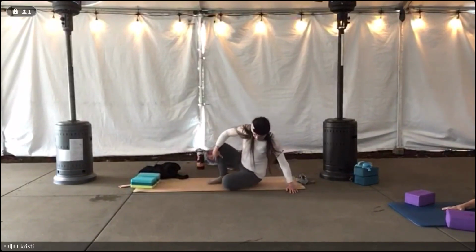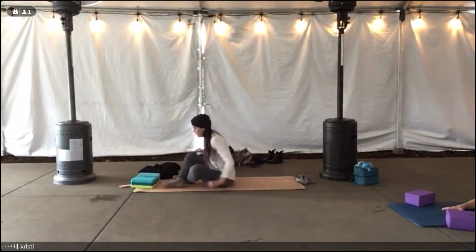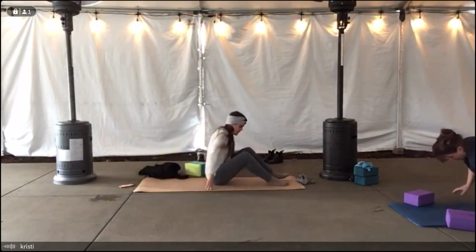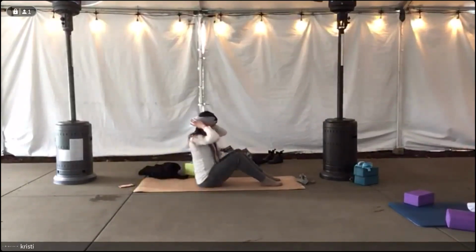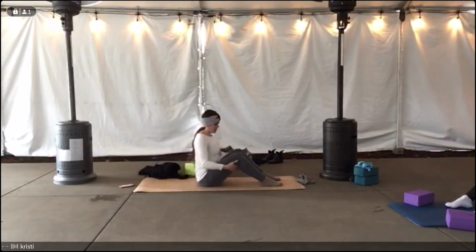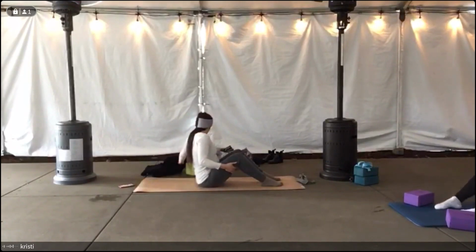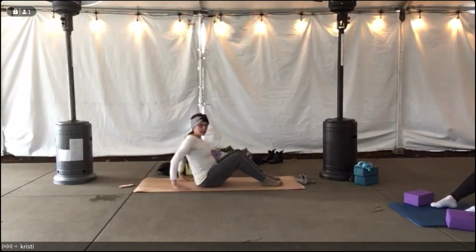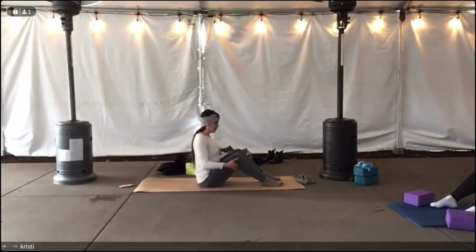When you're ready, you're going to bring yourself seated with your feet planted on the mat and your knees bent. And then maybe hands go right behind your hamstrings, or they could even go back behind you, but start with the hamstrings. Start here and play around. If you need your hands to support you in the back, then bring that in later.